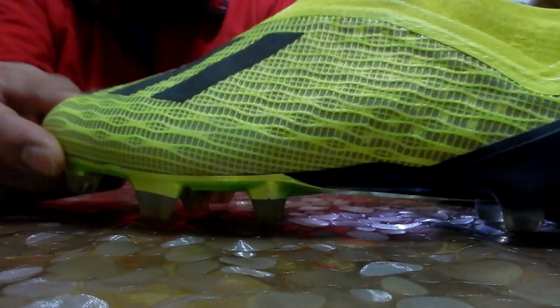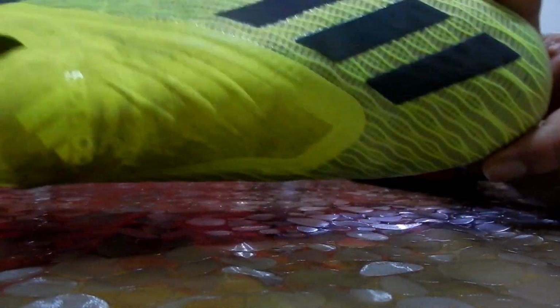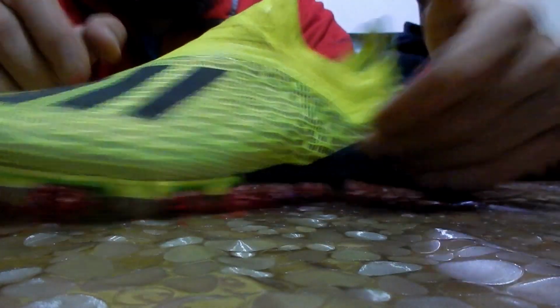Do you have space at the front when you wear them? Space at the front. Half a thumb. Half my thumb or half your thumb? Half my thumb. So not a lot, but they should be a fairly tight fit. Verdicts about these? I like them.